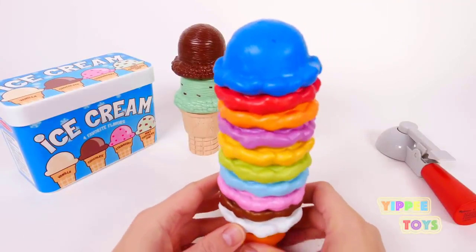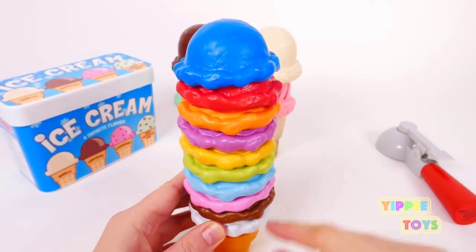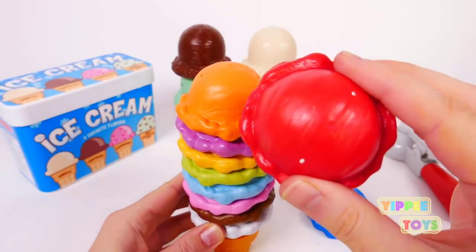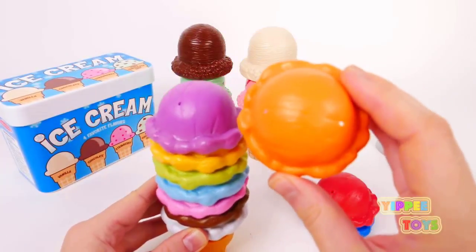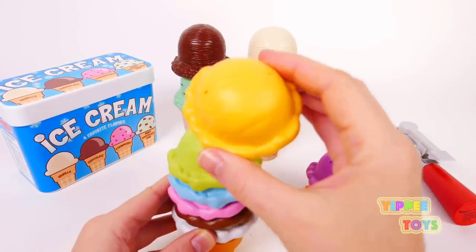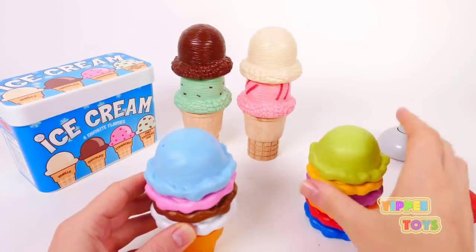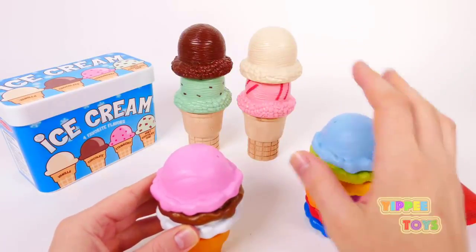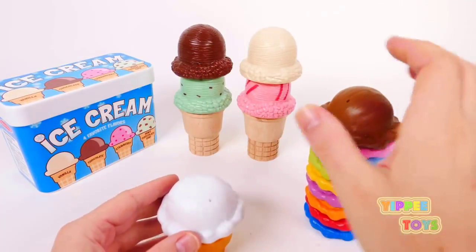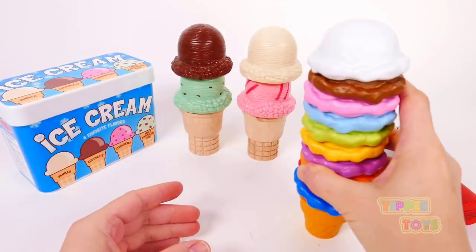And check out this super tall, colorful ice cream. We have lots of different colored scoops. So, this is the blue scoop. Red. Orange. Purple. Yellow. Green. White. That's a really, really tall ice cream.